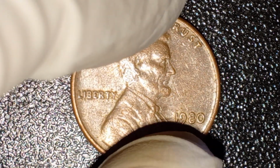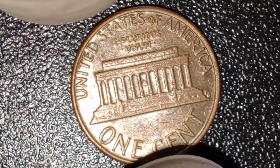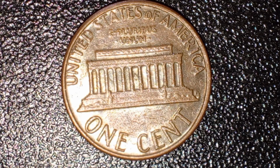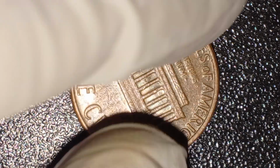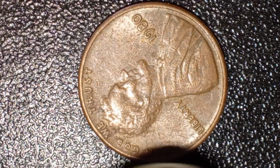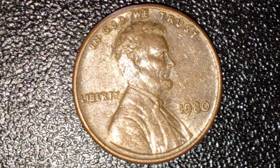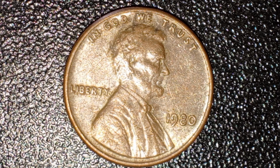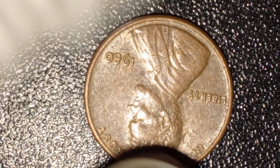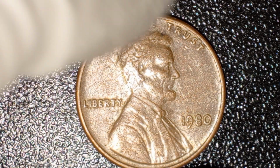Segment 4. Record-breaking sales of 1980 Lincoln pennies. Let's talk money. How much have 1980 Lincoln pennies sold for? Here are some jaw-dropping examples. A 1980 penny graded MS67 red sold for $1,200 at auction. A 1980 penny with a dramatic off-center strike fetched $350. Another example with a double die error sold for over $500. These sales prove that even a common-looking penny can bring in serious cash under the right circumstances.